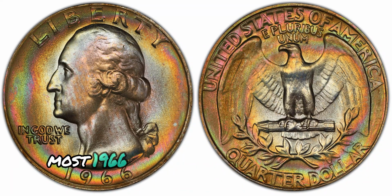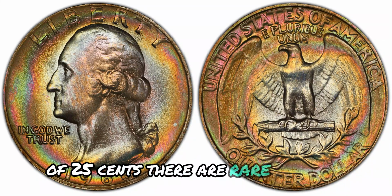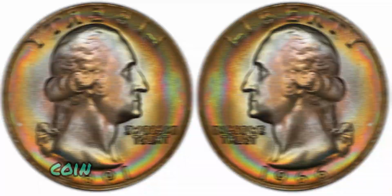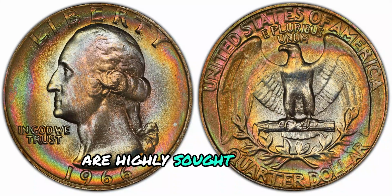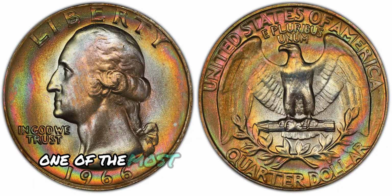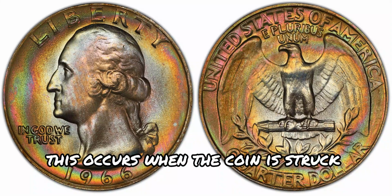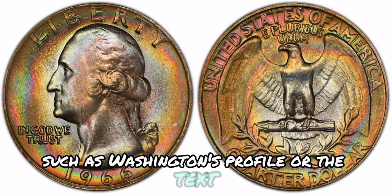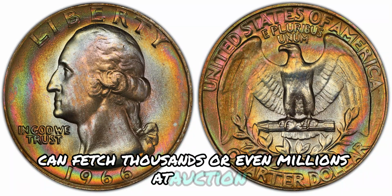While most 1966 quarters are only worth their face value of 25 cents, there are rare varieties and minting errors that can skyrocket their value into the millions. Coins struck off-center, double dies, or other unusual errors are highly sought after by collectors. One of the most coveted errors is the double die error. This occurs when the coin is struck more than once, causing some features, such as Washington's profile or the text, to appear doubled. A pristine example of such an error coin can fetch thousands, or even millions, at auction.